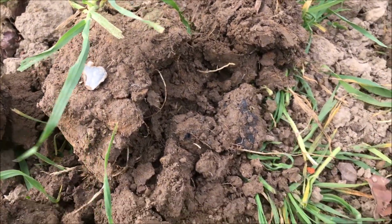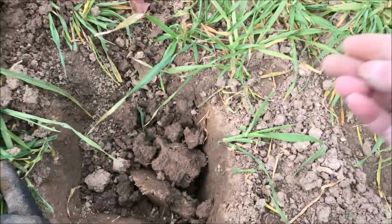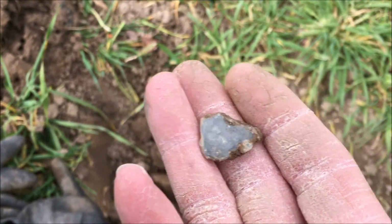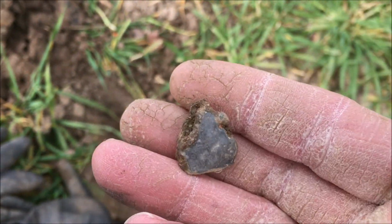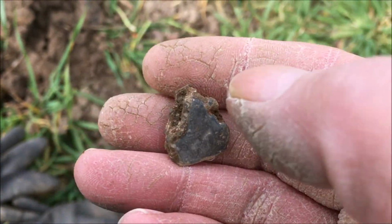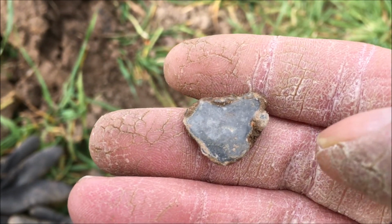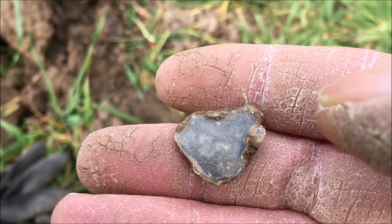Hi, guys. Next find out there. Not a massively deep hole. I thought it was a coin at first. I'm not sure if that's a coin signal, but it's like a random piece of melted pewter. I don't know what's going on with that. There's a load of bricks surrounding that. I know I'm going to dig it out. I haven't got a clue what's going on there. We should put it in the pocket and crack on.